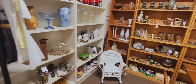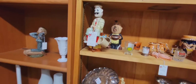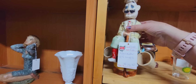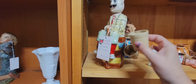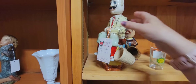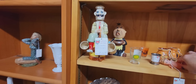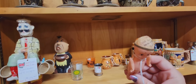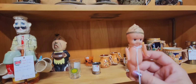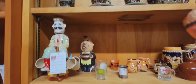Oh, man. All right. I am seeing a fun little decanter with the shot glasses. Look at how fun he is. He's got his cups. He's $19. He's so much fun. Look. And you can store your booze in his body. He's fun. Oh, here you've got a little baby for $2. And it says 1929-30 New Year's Eve. Well, for $2, baby, you're gonna go home with me.